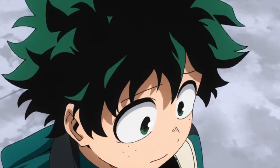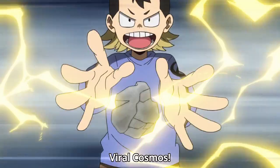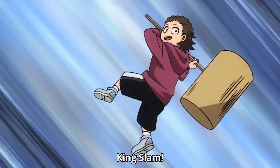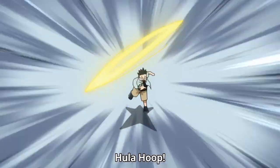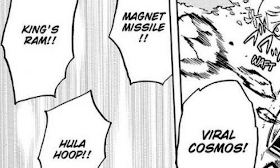So, without further ado, the first big change is the first cool thing. They added kids showing off their quirks, specifically Magnet Missile, the King Slam, and the Hula Hoop. Those three were given a featureless panel, pretty much just words on a white panel. So this was really nice expansion from the anime. In general, this was where the anime really shone for the episode because they gave effects to quirks that we didn't really see in the manga.